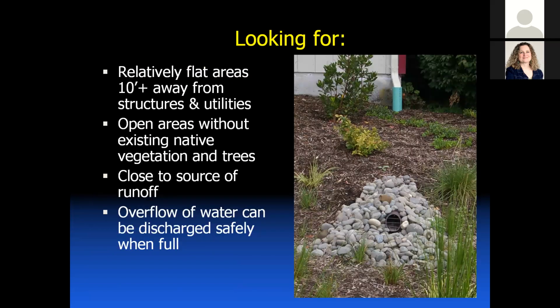Rain gardens should be located 10 feet away from structures on relatively flat ground, but also hopefully downgrade a little bit where gravity will help us get water into the rain garden. In my photo, you can see how the downspout is piped into the rain garden as an inflow. And the angle of it makes it look closer to the foundation than it actually is. It's about 15 feet away.